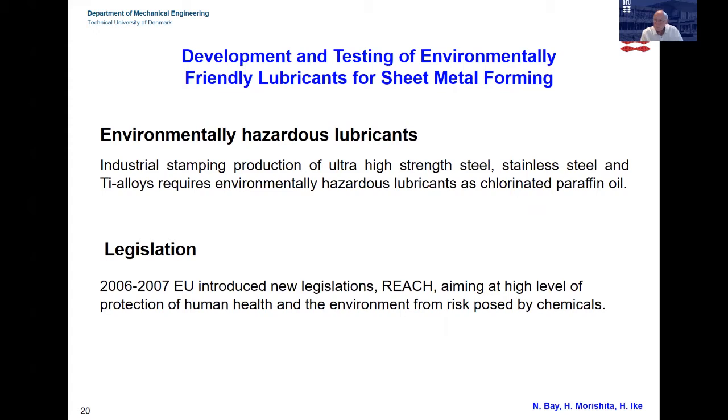Danish industry, which has important sheet forming production in stainless steel, was already in the 1990s aware of the environmental issues due to this and looking for new environmentally benign lubricants. In 1994, we established a collaborative project with them on developing and testing such lubricants. Much later, in 2006 to 2007, the EU introduced new legislation in the form of the program REACH, aiming at a high level of protection of human health and the environment from risks posed by chemicals.